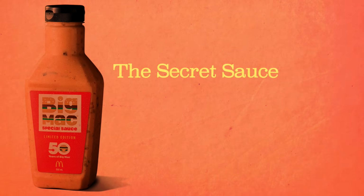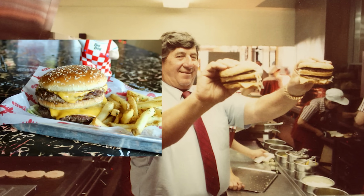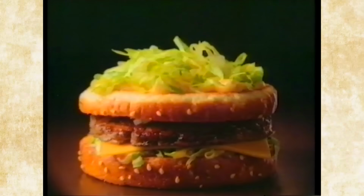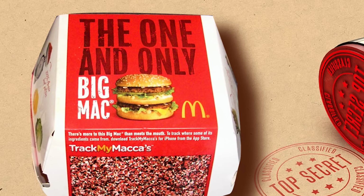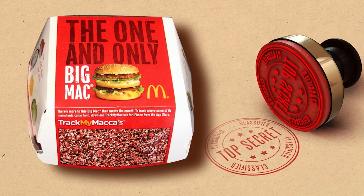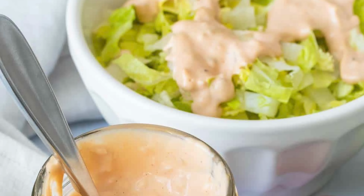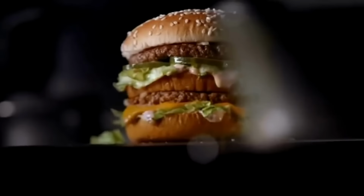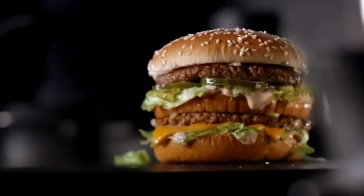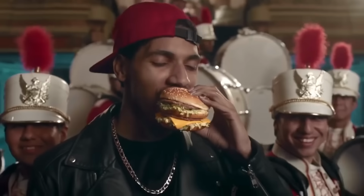When Delegatti first created the Big Mac, he needed to distinguish it from Bob's Big Boy Burger. To do that, he added some pickles and onions, but also went to work on creating the perfect tangy sauce, the ingredients to which were a secret for decades. Speculation had been going on for years that the sauce was simple, over-the-counter Thousand Island dressing. But it is not. As the years went on, it became harder for fans to nail down the exact ingredients because the recipe kept changing.